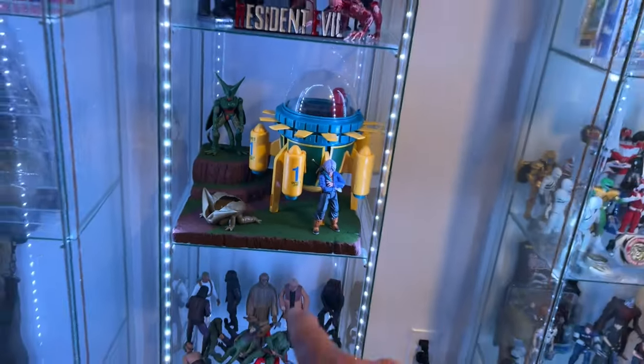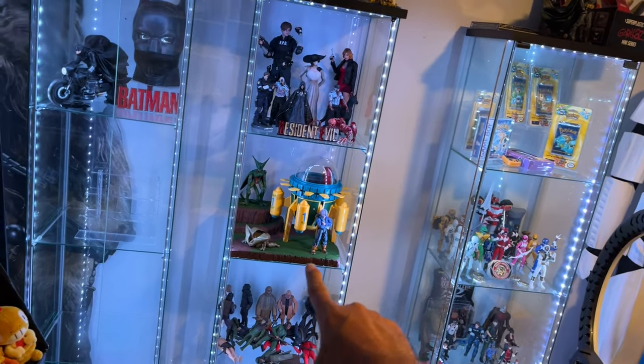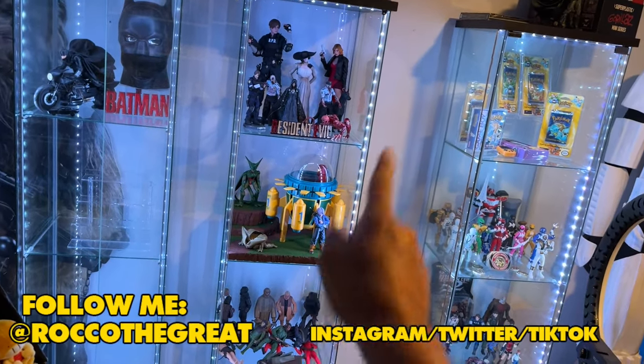As of right now, guys, how does that look? Really cool. Look at that. Just look at the way it shines out of the rest of these.